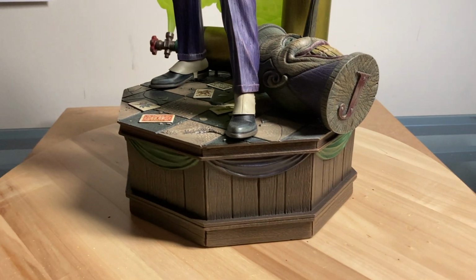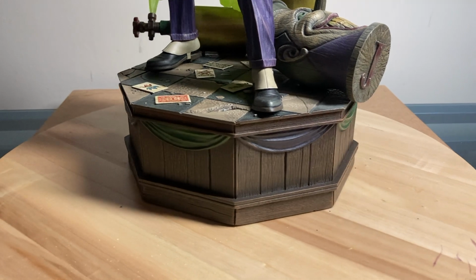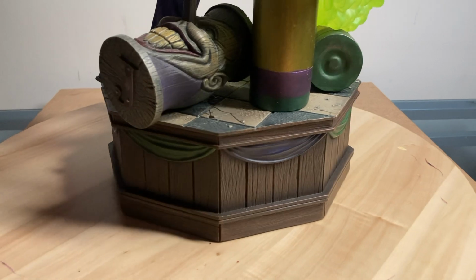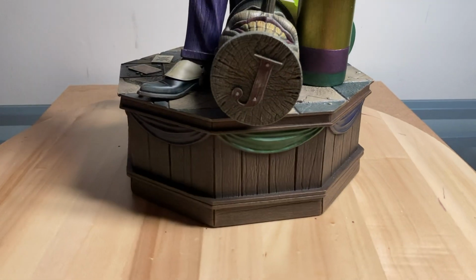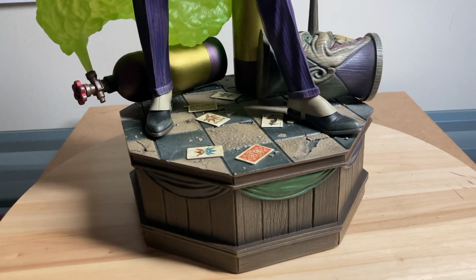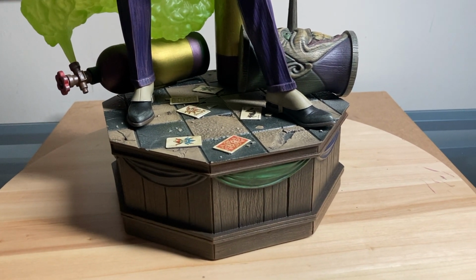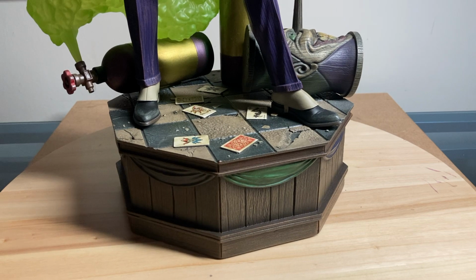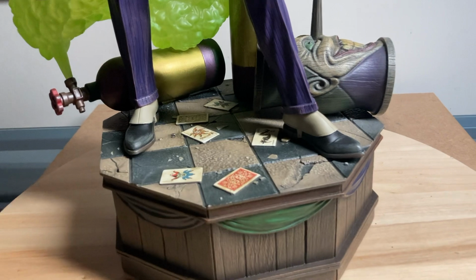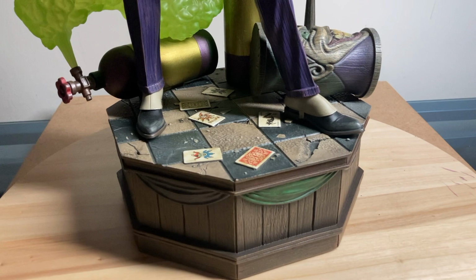Let's start with the base. It's a really nice circus-themed thing going on here, almost like a podium, you know, like people talk on or give speeches on, and with this wonderful tile surface here on the ground, almost like Arkham Asylum, where obviously, as we know, Joker is a regular patient. It's almost like a hint to the Arkham Asylum environment.